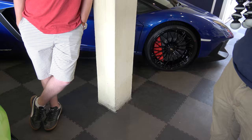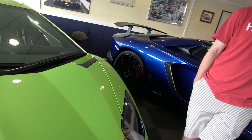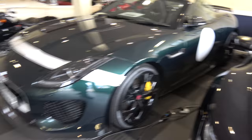Man, Aventador Roadster over the SV Roadster. And Aventador with a wing, basically. A little bit more horsepower. If it were ownership, and someone just gave me the keys and said, here's a C12. No, not even. No way. Jaguar USA, give me a Project 7 for a week. You won't be disappointed. All right, we're leaving now.